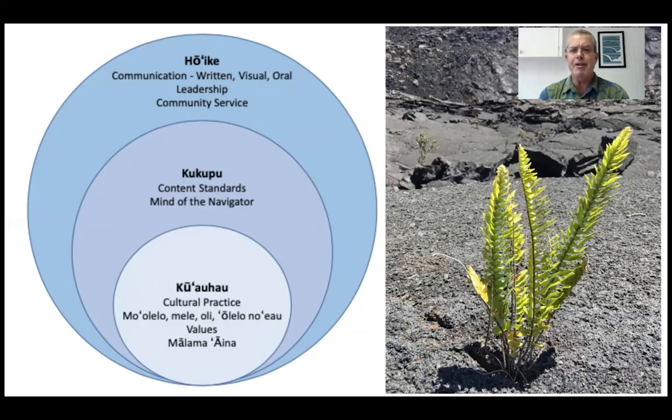And then there's a bit of friction that's required to make this plant burst through the cracks, or come out of the lava rock. And this is where we look at our kūkupu, our academic assessments. Here's where you'll find our content standards, and also our Mind of the Navigator skills at Malama Honua, which I'll get to in a second.